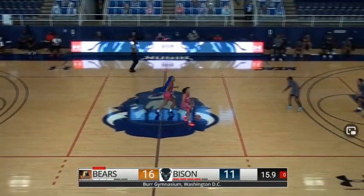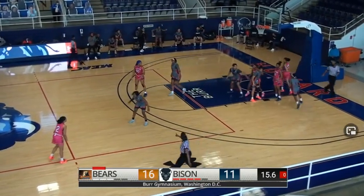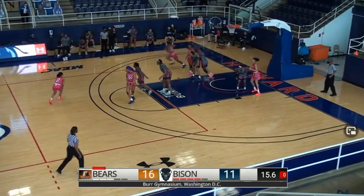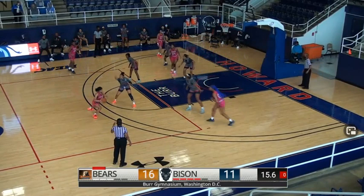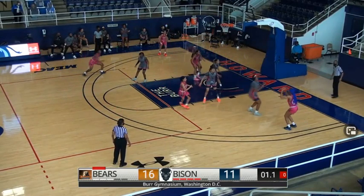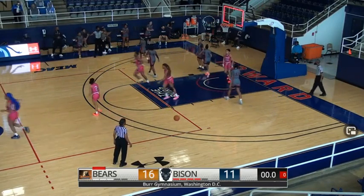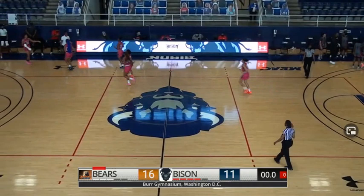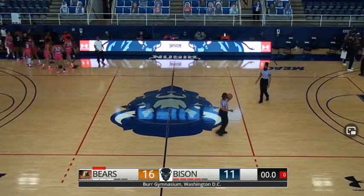Looking to get the Lady Bison back on track here. And I think the Bison are going to go for that last shot of the first quarter. Looks like they're trying to set something up for Jayla Thornton, perhaps, coming off. Kaya Creek has it. Creek pump fake back over to Warren. Warren has it. Pass over to Hutton. Hutton shot, and it won't go. That is the end of the first quarter. So at the end of the first quarter, the Lady Bears are up 16-11 over the Lady Bison.